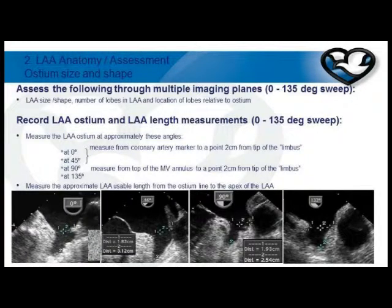We measure how wide the orifice of the left atrial appendage is, and then we also measure the depth. And the depth is very important because this device is as wide as it is long. So probably the most common reason we can't deploy devices is because the left atrial appendage is too shallow, and the orifice is bigger than the appendage is long. We can't get it in there. So we look at these measurements, and then we use the biggest diameter to help size our device.